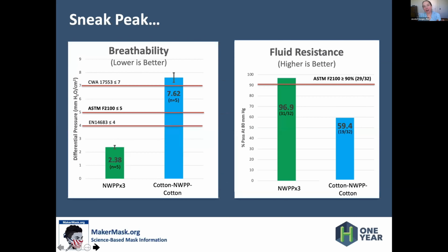And so we just got back some of the preliminary results from Nelson Labs on the breathability and fluid resistance of the most recent fabric samples. I had to sneak that in here because I love talking about the data. We tested non-woven polypropylene 3-layer masks, which are constructed from SmartFab, so it's something that is easily available and that people can get in US and Canadian markets and a number of other markets around the world. And then a very specific cotton, Kaufman Kona cotton, familiar to the sewing and quilting communities, along with non-woven polypropylene. So that's 2 layers of cotton and non-woven polypropylene.